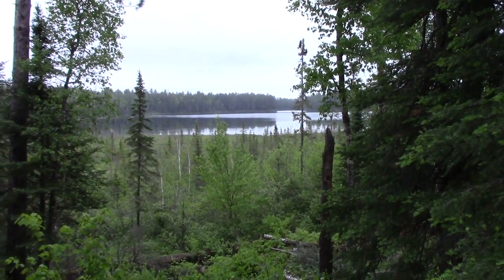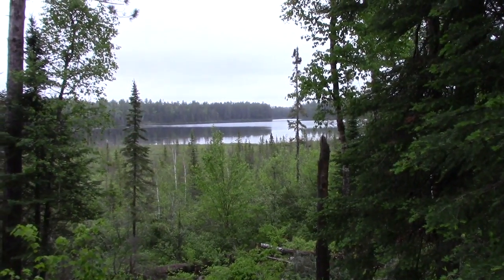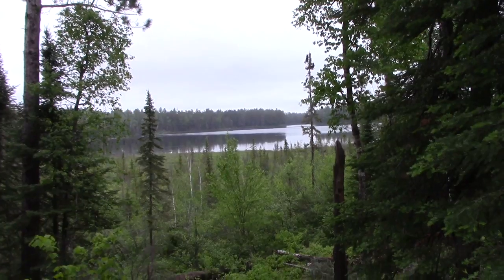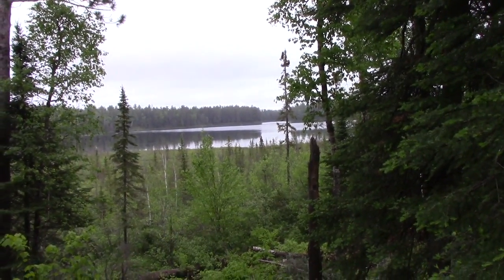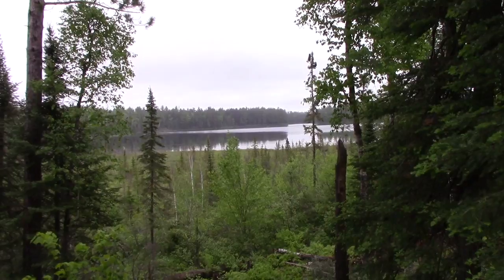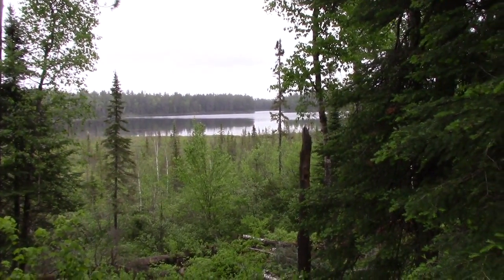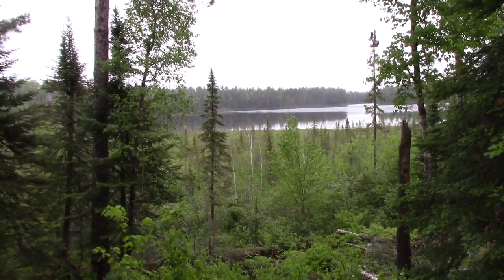Well, here it is, June 13th, up at the Living North cabin. See a little haze on the lake. Last night when I got up here, we started getting a thunderstorm, lightning, quite a bit of rain last night, so everything's lush and green right now. Mosquitoes are starting to come out, so we'll see what kind of a summer it is with regard to bugs.